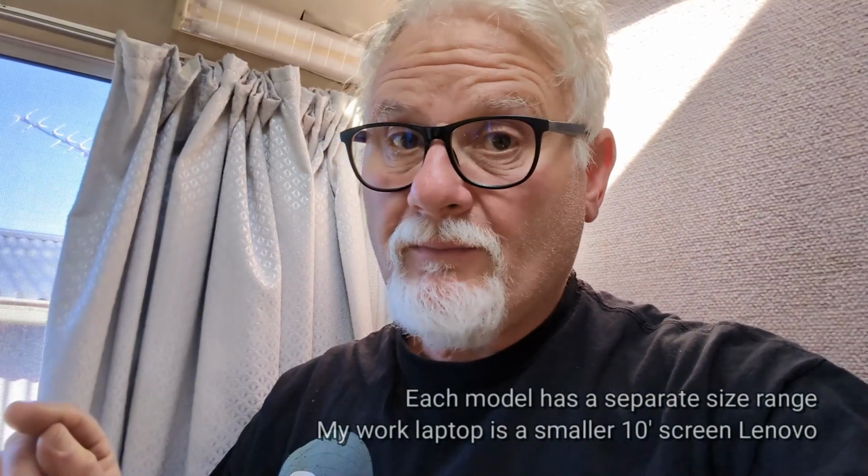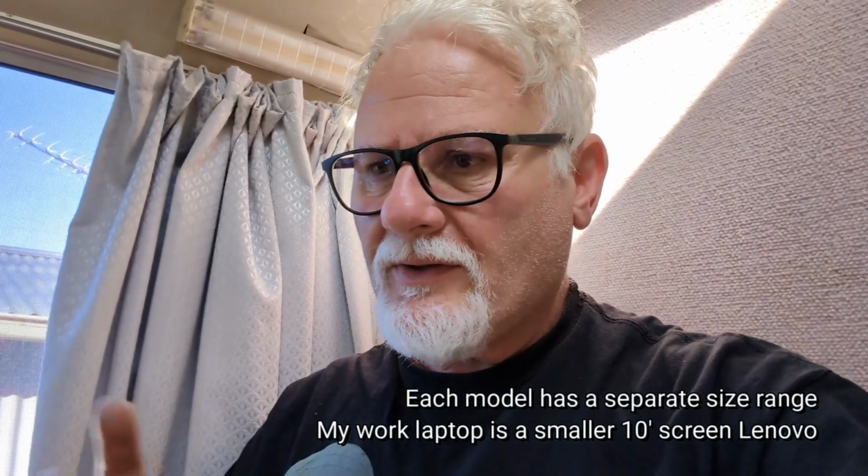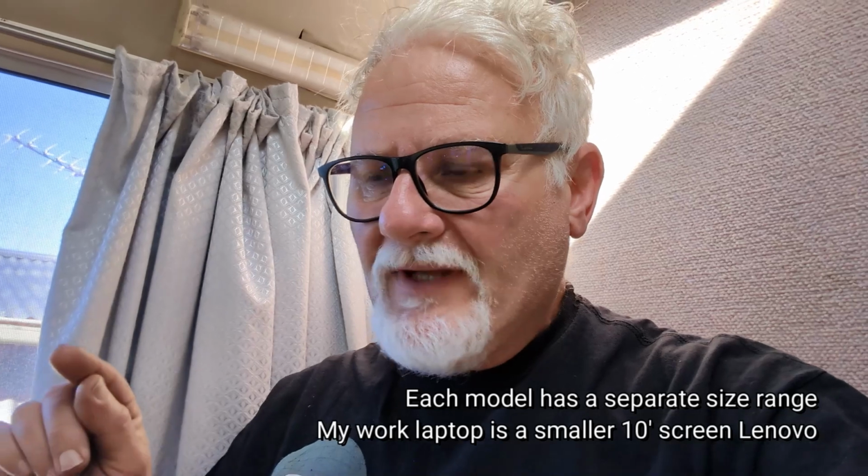So for a score out of 5, I'm actually going to give it a 2.5 because it actually does what it says it's going to do. Unfortunately, it'll fit my personal laptop, but it won't fit my work laptop. And now I've got to go to the trouble of getting Velcro and doing various other things. It doesn't fit my laptop very well.